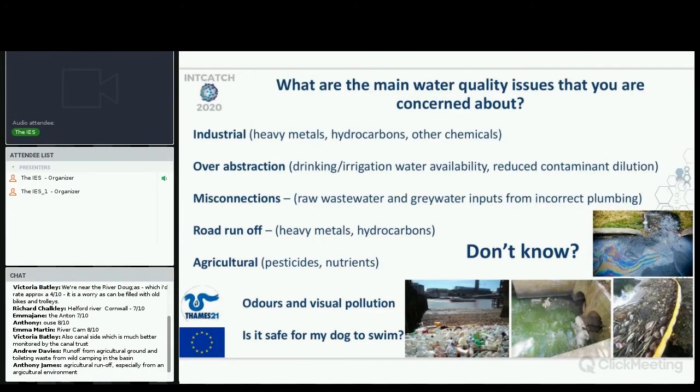Okay, so it sounds like a lot of you are in much nicer areas than I am, lots of agricultural issues. Not so important here in London, where we've got lots of issues with road runoff, for example. So diesel oil and things running off into the river, lots of sediment containing heavy metals and things. And you may not know in so much detail. It might just be a case of odours, visual pollution, plastics, things like that. Shopping trolleys, I saw one of you mention earlier.